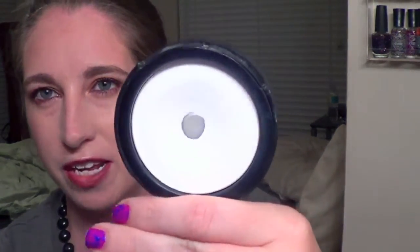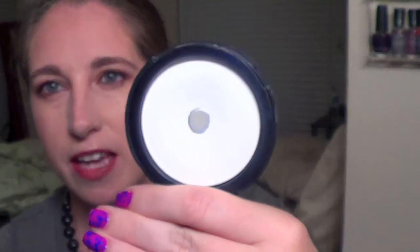And then guys, for powder, I haven't shown this in a while, but this is the one that I pretty much go to all the time. It is a really cheap option. This is the e.l.f. Perfect Finish HD powder, and you can see that I have loved this. I have finally hit pan on it, so I'm going to be using this up and moving on to something else, but I really, really like it.